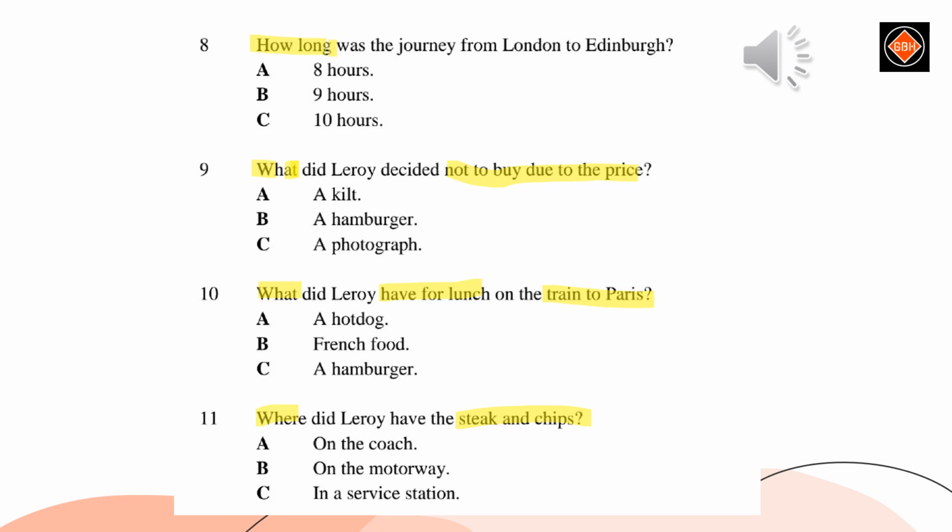The journey was very long, so we had lunch on the train, but I don't like French food, so I had a hot dog. Paris is beautiful too, and I bought some postcards which I'm going to send tomorrow. From there we went to Rome, again on the coach, and this time I sat next to John. We stopped for lunch in a service station on the motorway, and I had a large steak and a mountain of chips. It was delicious. When we got to Rome, I bought a book as a souvenir, so that I could read about it when I get home.